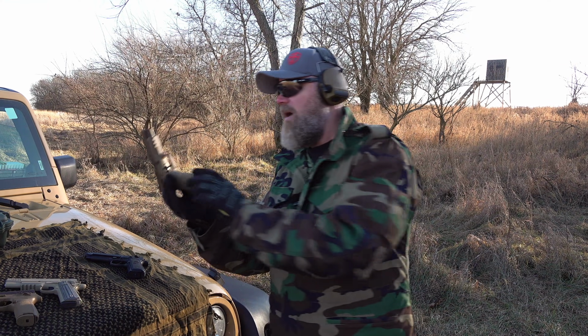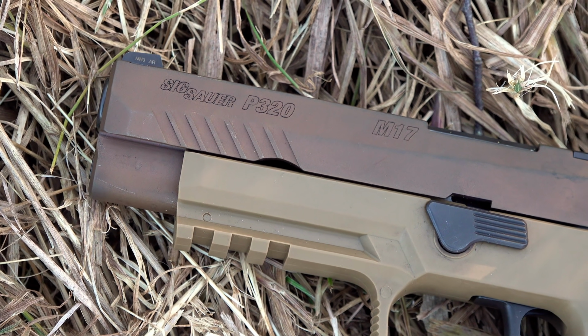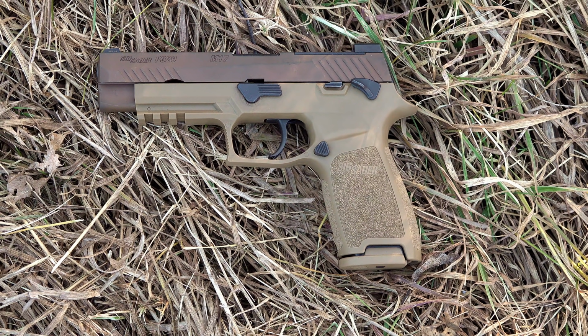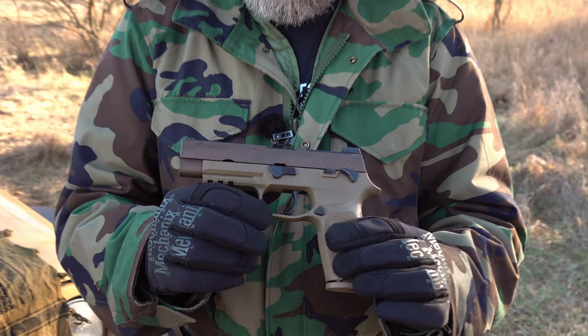Another handgun that came out, both this, and we recently did another video on the smaller version of this, the M18, but this is the M17 service pistol. This one in my hands was never used by the U.S. Army. And you'll notice one of the things that it has is black controls versus flat dark earth controls.